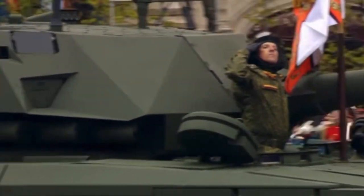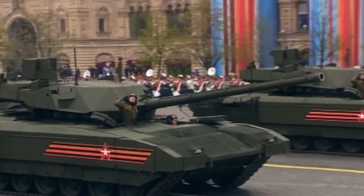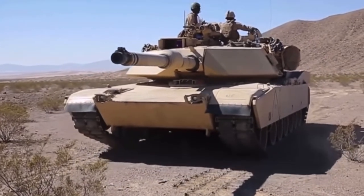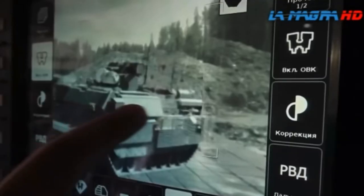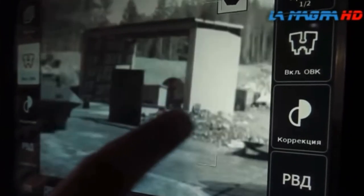First things first, we do not know the full capabilities of the T-14 as the vehicle is not combat proven, unlike the American Abrams, which during the last tank battle during Desert Storm destroyed 30 Iraqi T-72s and T-55s. But with some of the informatory videos that the Russian Federation has released, we can easily tell that Russia is trying to bring forth a tank unlike any other.